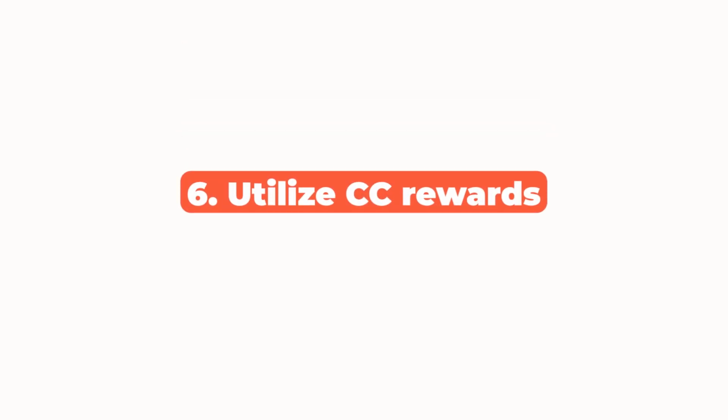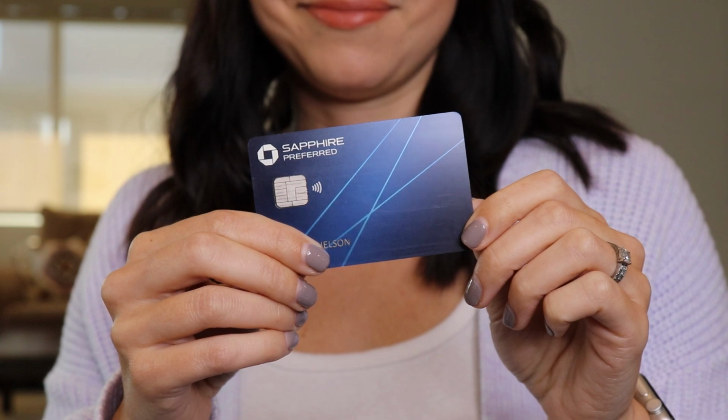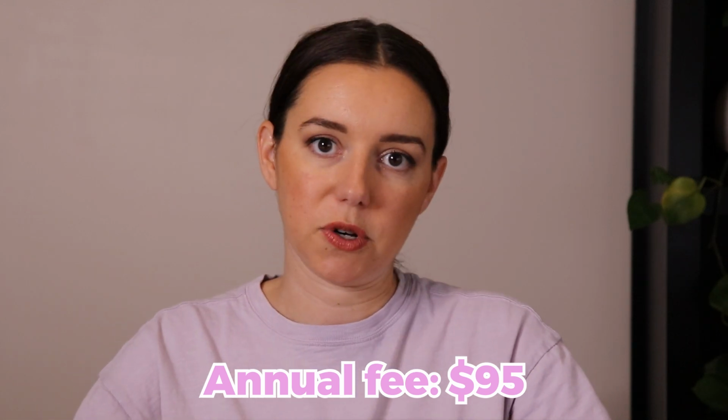Number six, take advantage of credit card rewards. I love using credit card rewards to redeem for free travel all the time. My favorite credit card to take advantage of a really robust rewards program is the Chase Sapphire Preferred. Now, there is an annual membership fee of $95 a year, but it gets you access not only into this rewards program, but there are so many benefits to this card. I want to talk specifically about the rewards because it does favor dining and travel.